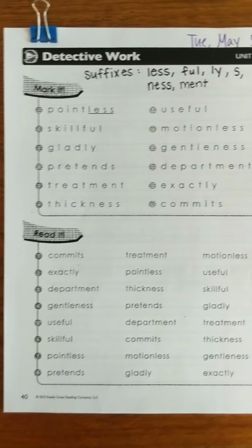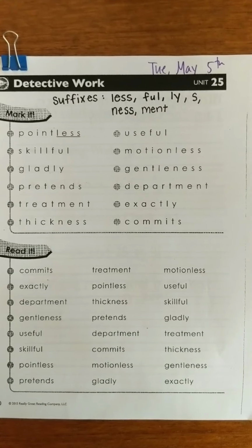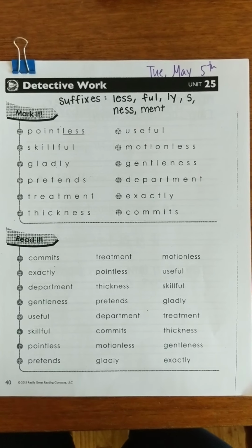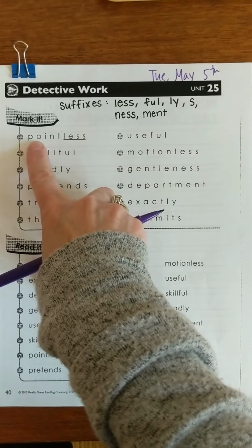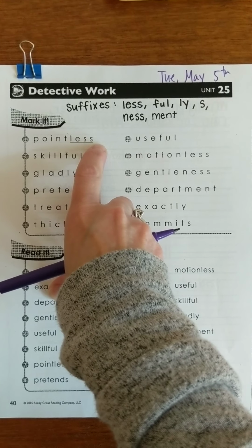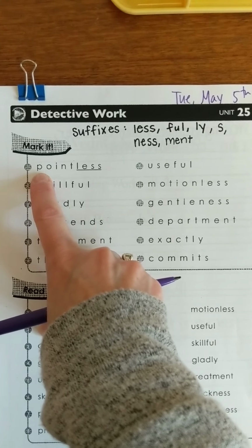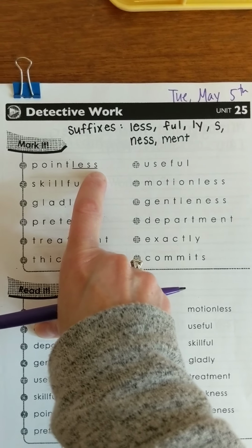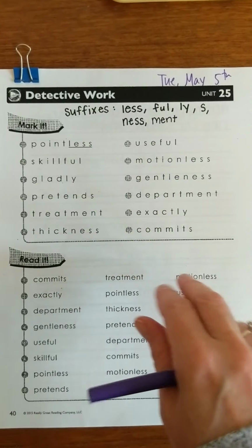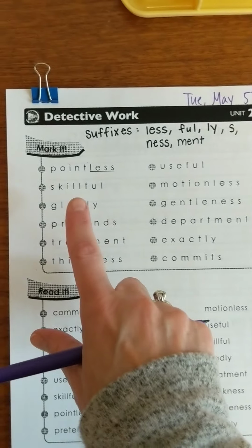So all we're going to do for this one is kind of like our detective work, where we need to underline the suffix. Then we'll have what we call the base word, and then we have the suffix at the end. They did the first one for you because you're lazy, haha. So we have the word point, and then they added less. We're just going to go through these top ones together, and then we'll read through them, and then you can just practice reading these ones on your own down here.